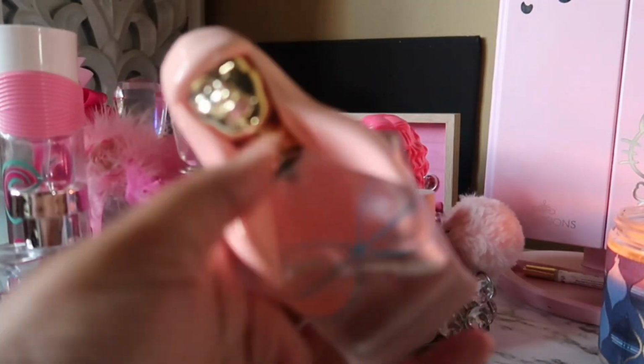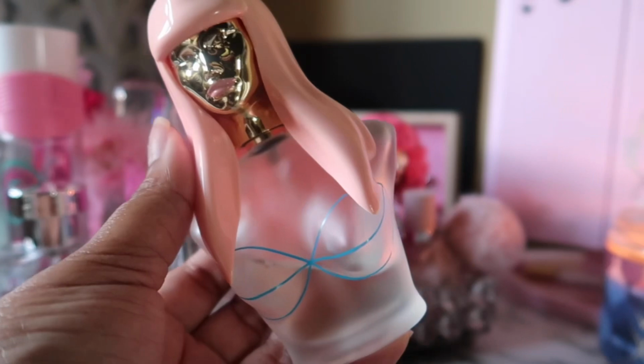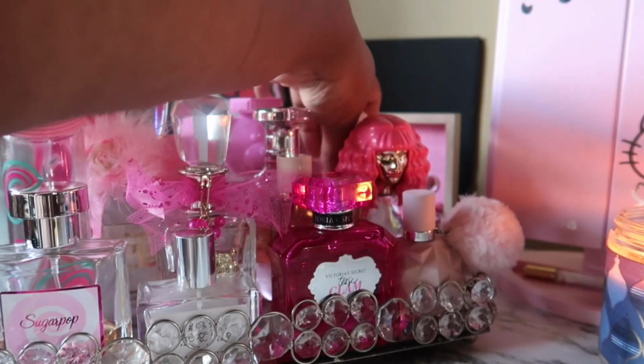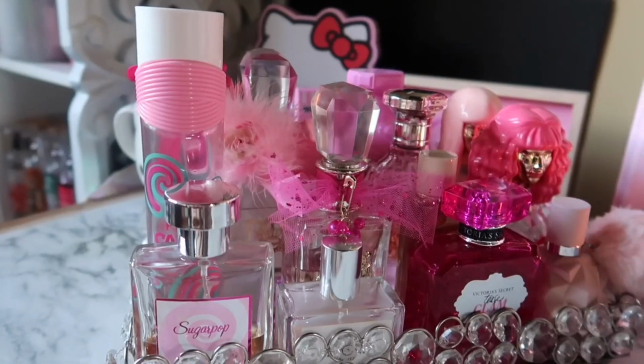And then here we have Pink Friday, which is one of my OG favorites. I have repurchased this many times, and this one is just a nice sweet perfume, very easy to wear, and I love it. So I will always have that one in my collection. So that is my pink perfume tray.